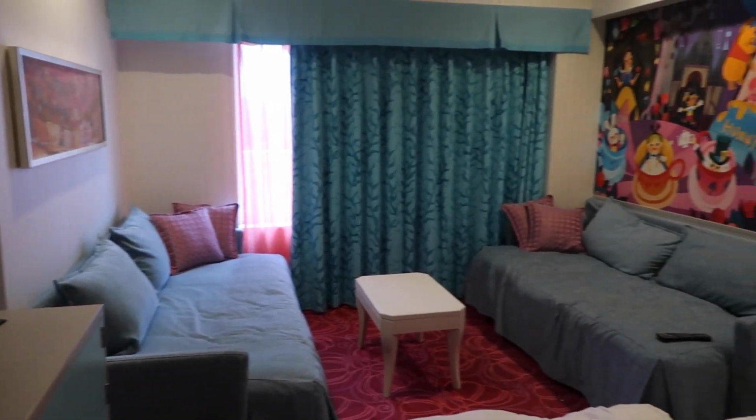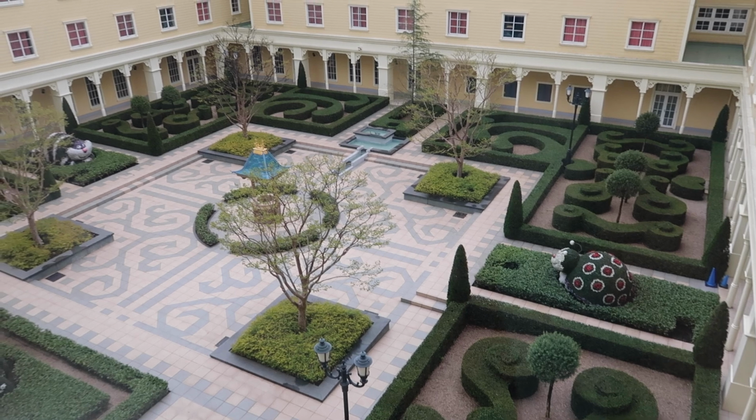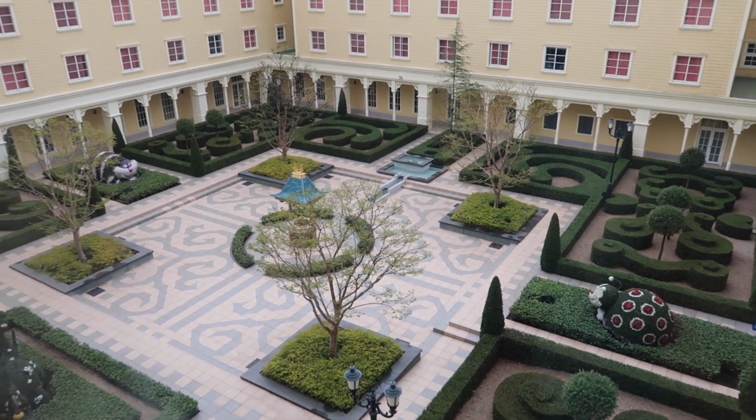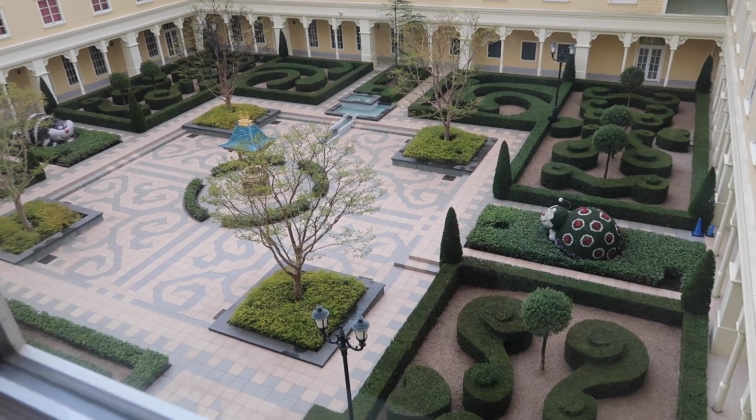Bye-bye, hotel room. You've been good to us. One last moment for the wallpaper of ride vehicles that are so magical. One last view of the outside, or like the inside of our hotel, but you know what I mean. Alright.